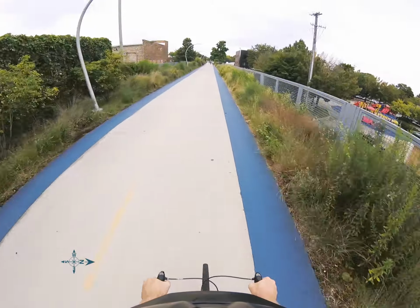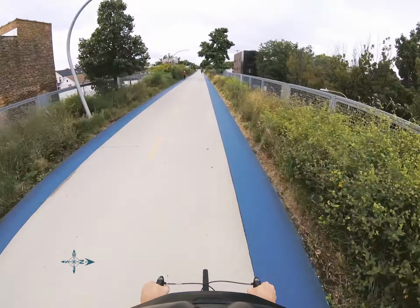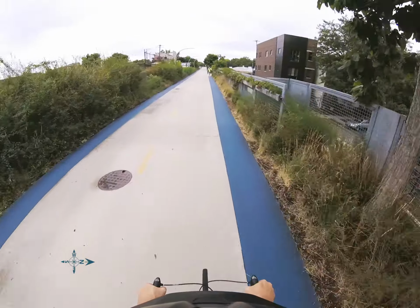I'm going to make this pretty quick. We're headed towards the Y. That is the longer part of the journey, and I'll show you how you can tell when we get to a marker.